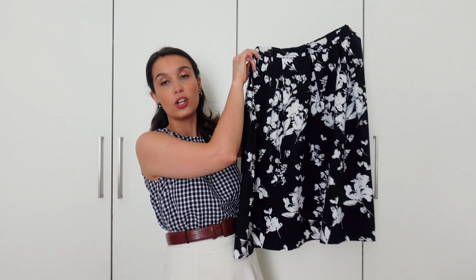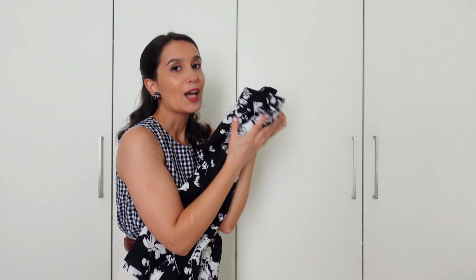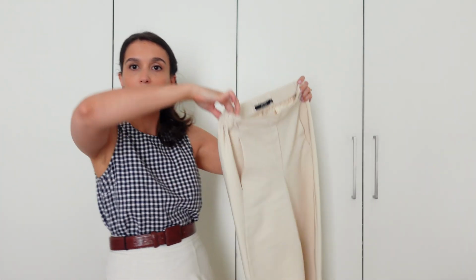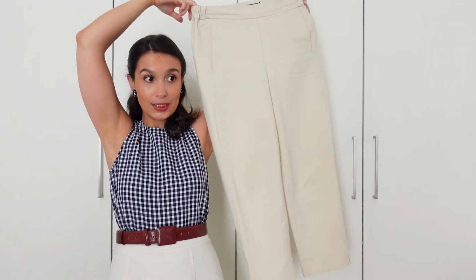I love the cut of this skirt so much that I'm probably going to take it to a seamstress and try to replicate it in a bunch of colors and prints, because by golly, I wear this a lot. Going back to a more basic situation, my cream cigarette pants, you guys see me wearing this constantly.